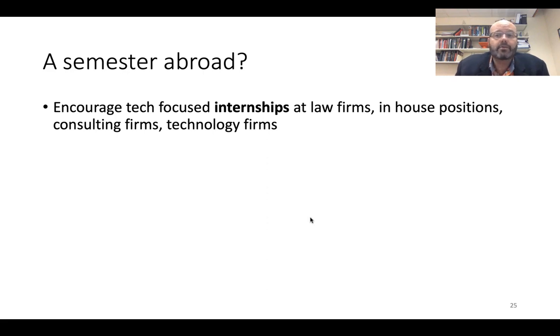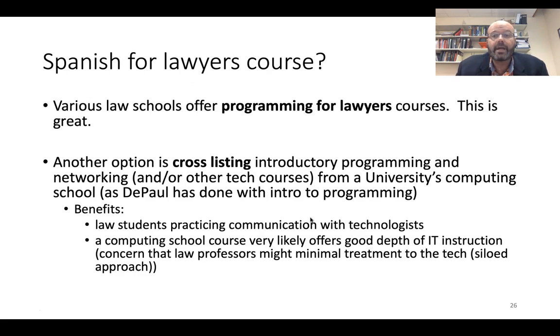How about a semester abroad? Well, certainly law schools could encourage tech-focused internships, whether that's at a law firm, an in-house position, a consulting firm like Deloitte, technology firms, for example, maybe a tech startup, who knows. Spanish for lawyers. Okay, well, so various law schools offer programming for lawyers or coding for lawyers courses. This is great. Keep up the good work. I like it a lot.